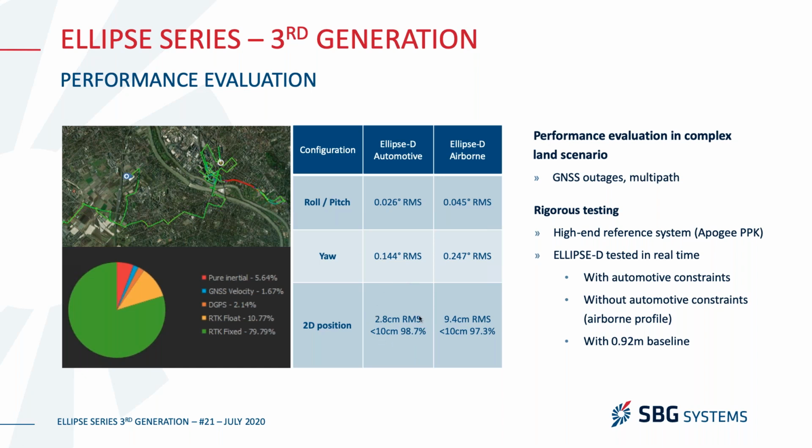And finally, the position was also very nice, considering that we could not have a full RTK solution all the time. Of course, in challenging conditions, the RTK fixed mode, which means that you've got centimeter-level performance, is not always achieved. But most of the time we were under 10 centimeters, 98% of the time.